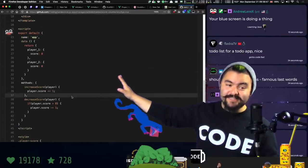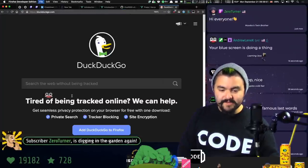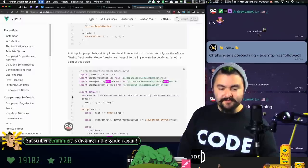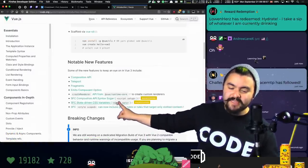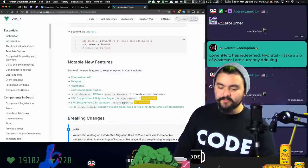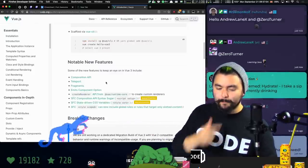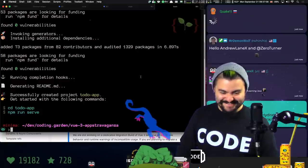Technically, I could do this in a Vue 3 app and it would work, but I'm showing you the composition API. All right, let's close all this stuff. We're not going to use the experimental syntax sugar. The main issue with it is things get weird with props, but that's fine. Let's make a to-do app.